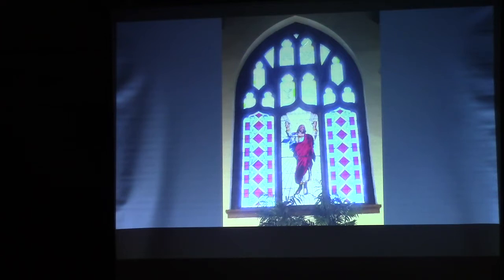And so we formed a committee, put Arden Weaver in charge of it with his artistic background. And we all submitted possible design ideas for the windows, and came up with deciding that we wanted Jesus in it. And so then we went back to the congregation and said, well, do we want a penitent Jesus or a welcoming Jesus? And it was overwhelmingly decided to do a welcoming Jesus.